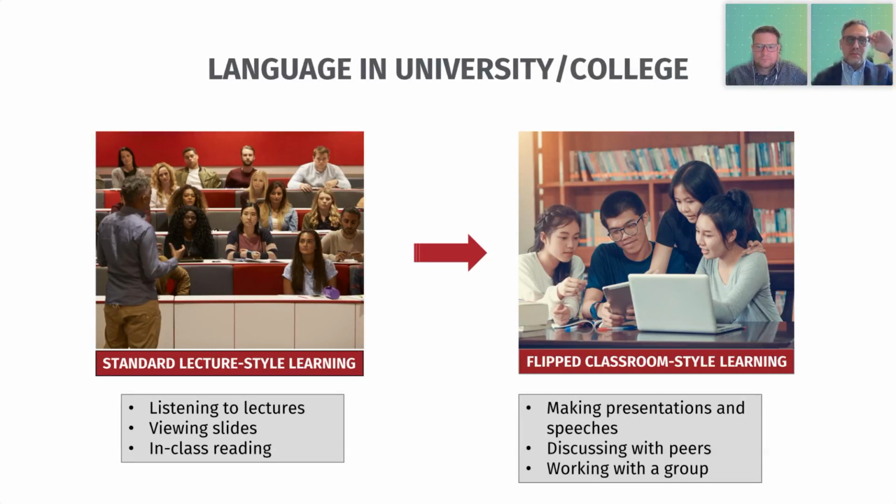Let's consider the modern university classroom. In other words, what Michael was alluding to a moment ago, what does language use look like in the classroom? In years past, most learning was supposed to happen while the professor lectured. This lecture-style learning was standard for decades, and to be sure, we still see it in many university classrooms. For learners, this typically involved listening to a lecture, viewing slides, and in-class reading.